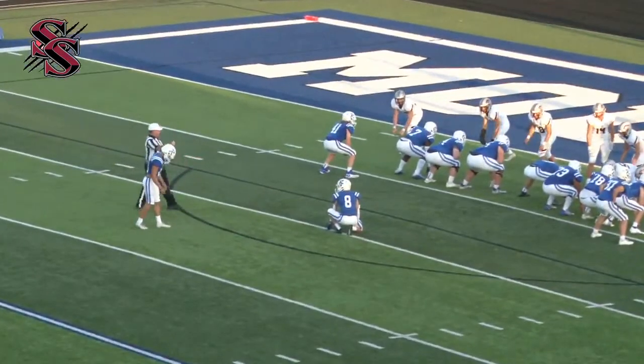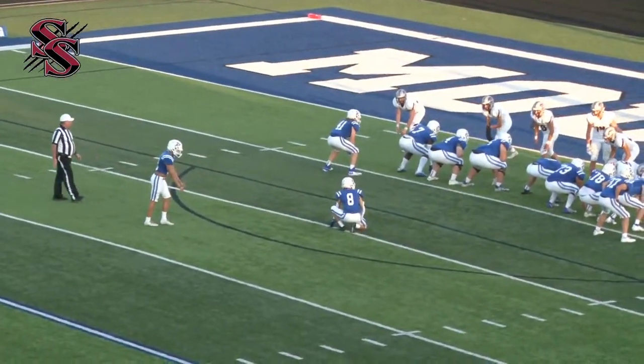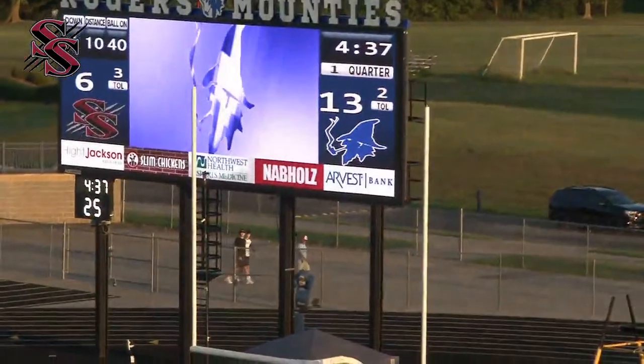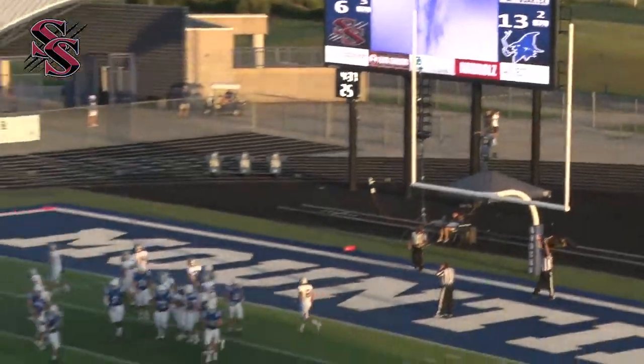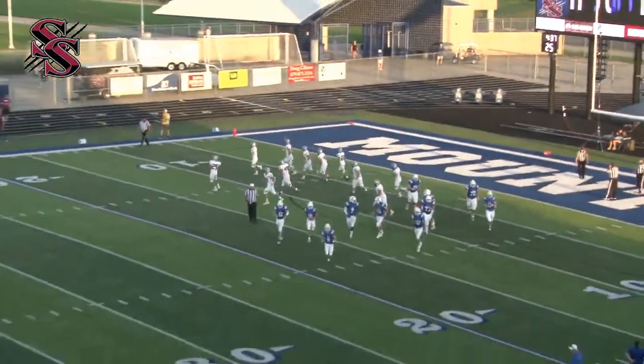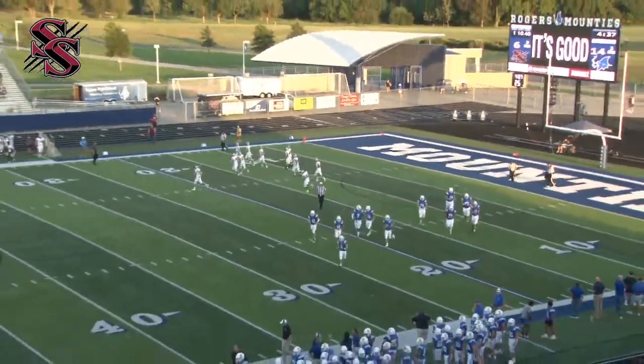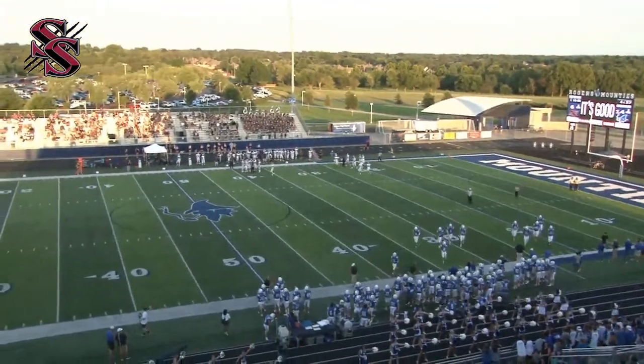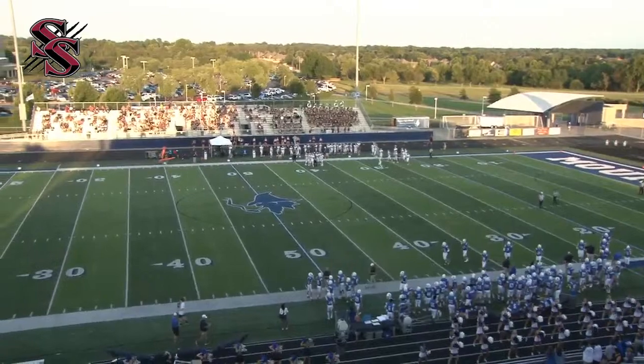And it's 13-6 Rogers. As Eli Parsons kicks the extra point, it is up, and it is good by number 18. I'm sorry, that's not Eli Parsons. That's Kale Slaba. And it's 14-6 Rogers. The Siloam Springs Panthers 6.